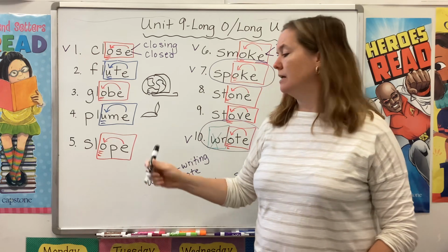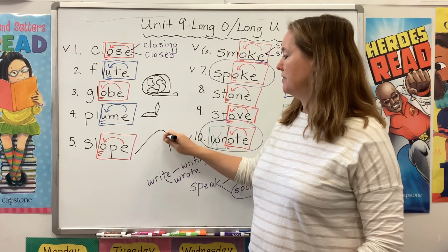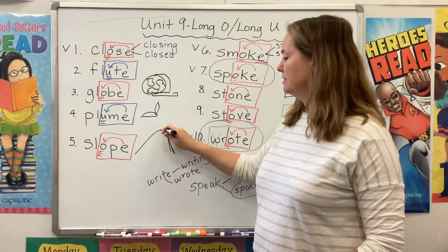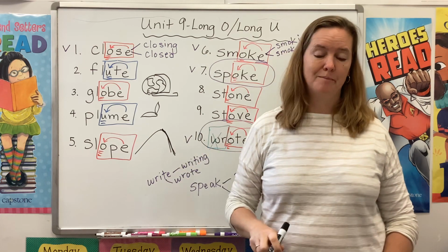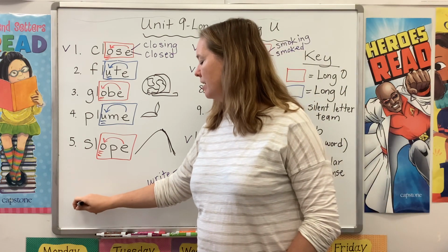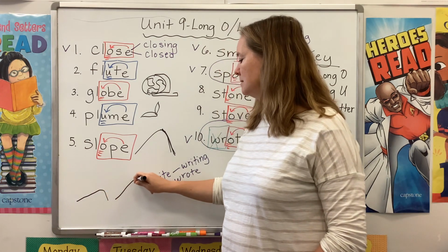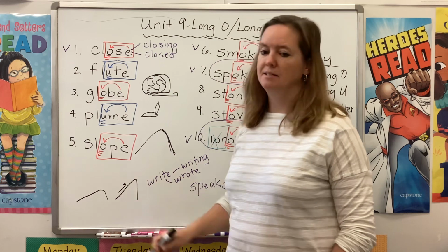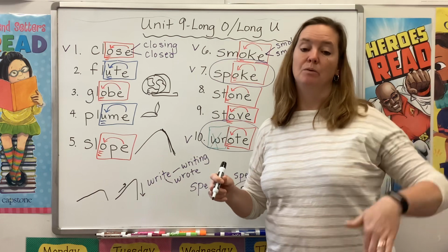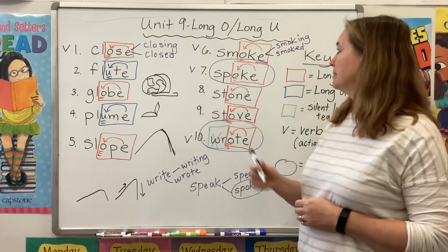Slope could be what we use to describe the side of a mountain. So when you go skiing, maybe you take the chairlift to the top and then you ski down the slope. So this is the slope right here, okay? When we ride our bikes, it's not hard to go up a slope like this, but it's almost impossible to pedal up a steep slope. And then we have to be careful because we go really, really fast down a steep slope. Okay, so think of a slope as the side of a hill.